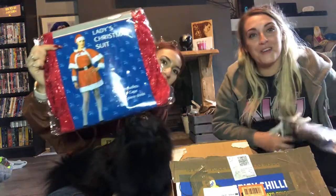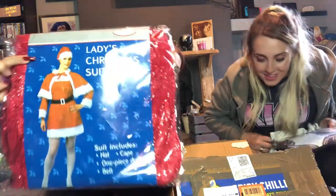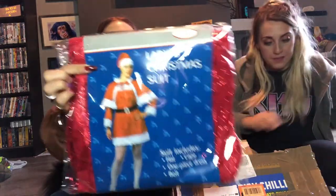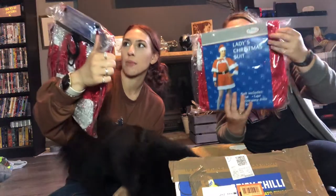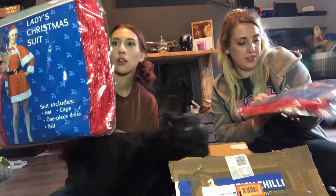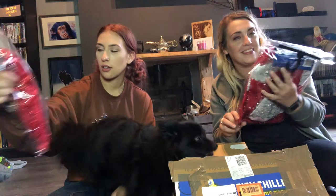Guess what we're going to wear in a Christmas video? A ladies' Christmas suit. And it comes with hat, cape, one-piece dress and a belt. That's awesome that we've got two of them. It doesn't say a size on it though, does it? Keep away from fire. I'm not surprised with all that tinsel. I know. That's exciting though.